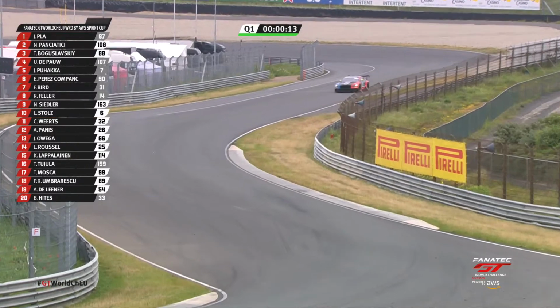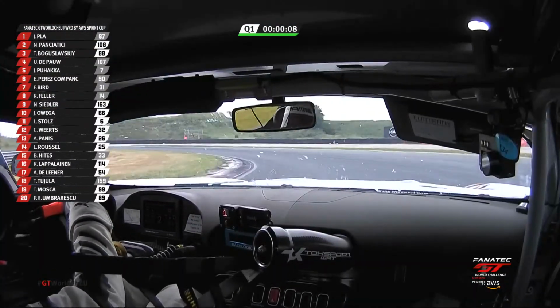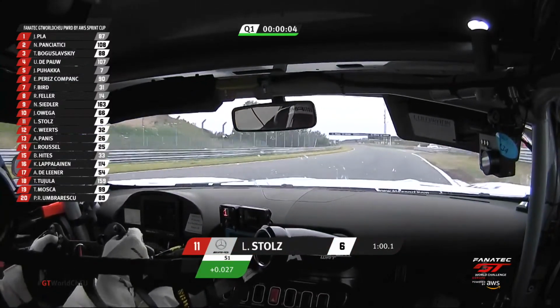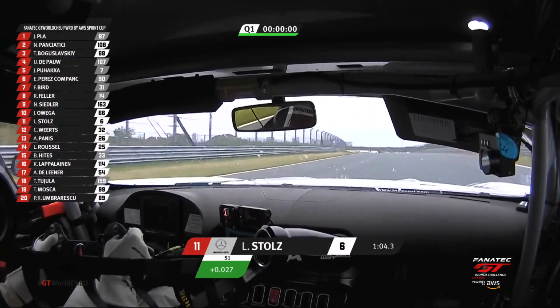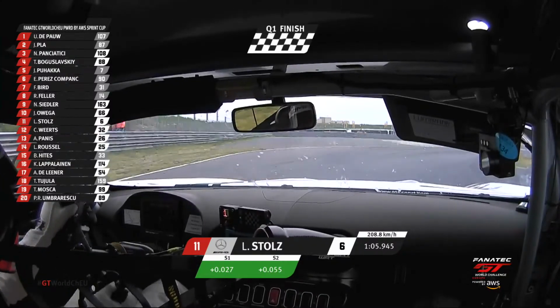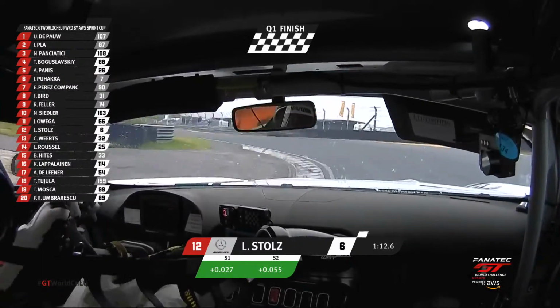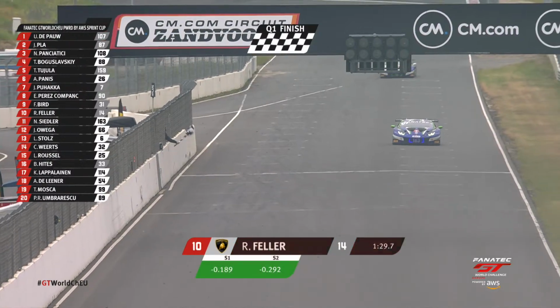And he can continue on, because he came across the line with about 18 odd seconds available to him, and go back with Luca Stolz. And Luca Stolz, well, they've fallen down to 13th place. So big responsibility in the hands now of Luca Stolz to get the number 6 Mercedes up to where one would assume it naturally would be. But look at that battle, fighting the car.